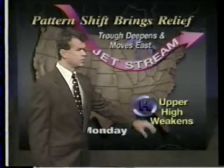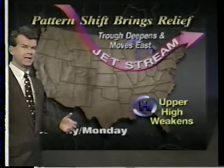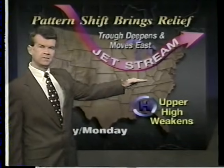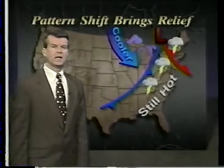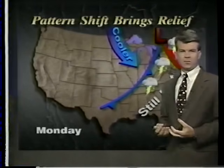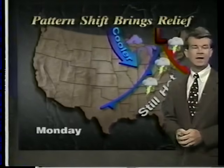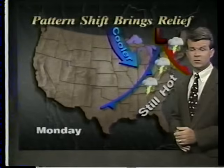That upper high, which has been primarily responsible for a lot of this heat and very high humidity, is going to break down a little bit. It's going to weaken and shift itself a little farther south, and with that pattern shift, relief on the way, but there may be some very heavy rain. We have such a loaded air mass. The air is so incredibly full of water vapor that these storms, once they develop, can produce some very, very high rain totals. As you'll see on radar, we do have some pretty active storms already occurring.